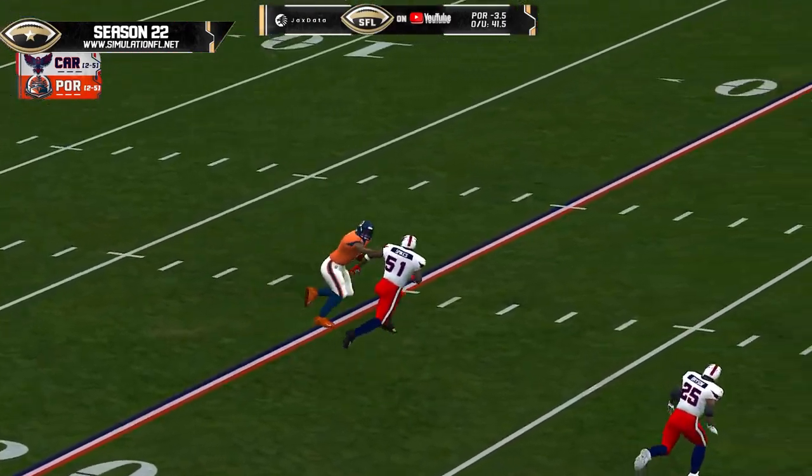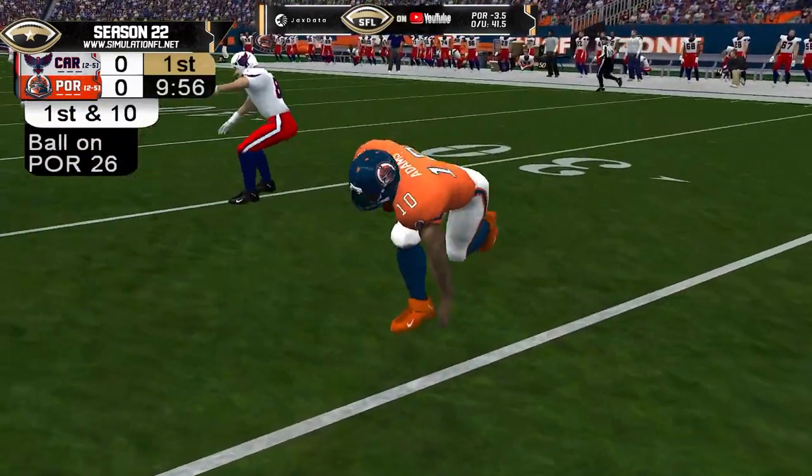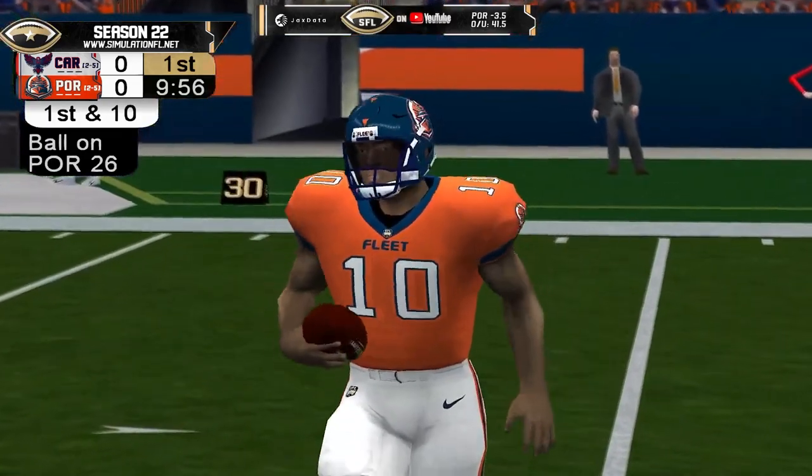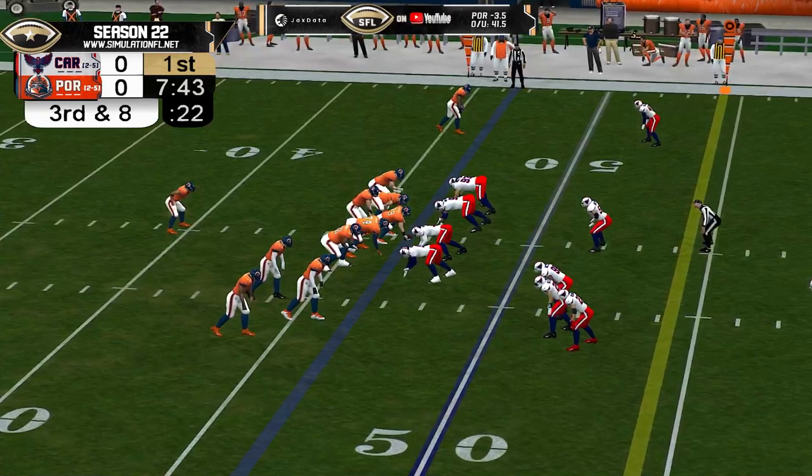This is the return, across the 20, down to the 26-yard line. Let's say hello to our Portland offense. That neck roll, you think, you know, he's just only going to blitz. But no, multidimensional player.